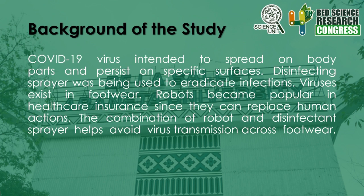The innovation of robotics made robots more common in healthcare, since robots can replace human activities, particularly for risky tasks. Accordingly, our team created a project to unite the robot and the disinfectant sprayer, to provide everyone an effective way to sanitize surfaces without using their hands to make contact with the contaminated things.